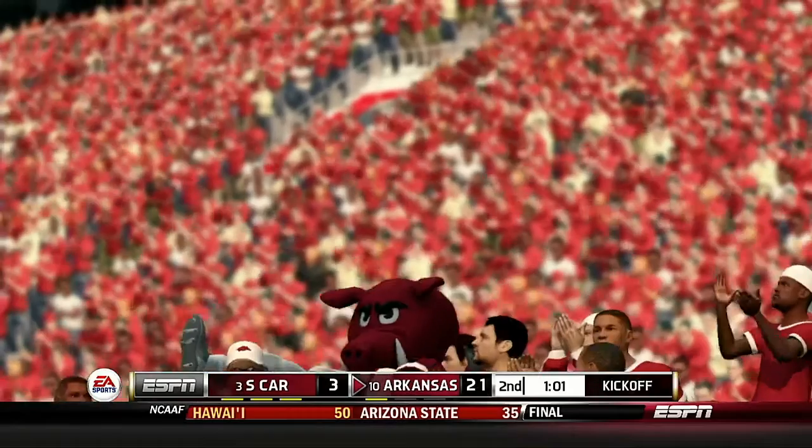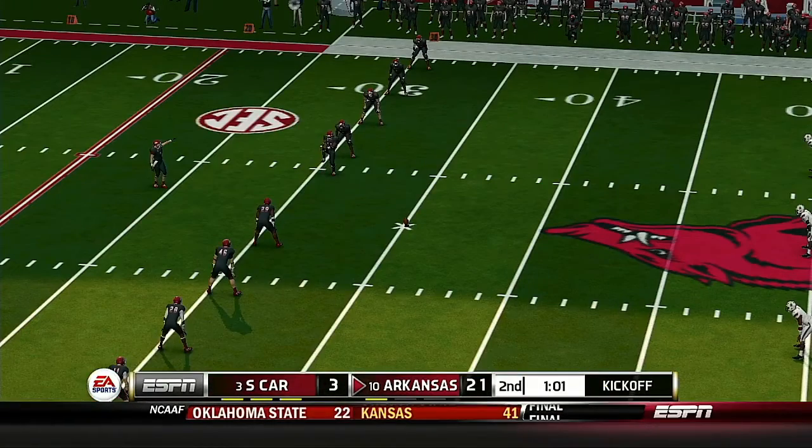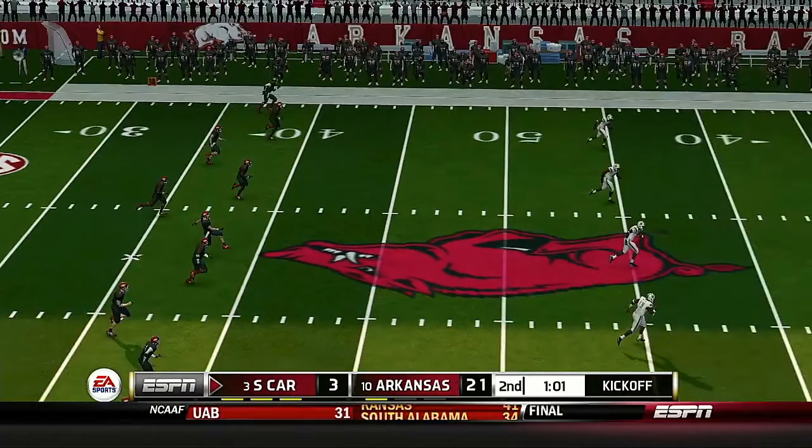Brad, I thought that was a textbook try. I thought they did a really good job of showing balance, mixing the play calling with the run and the pass. Just an overall well-executed touchdown drive.